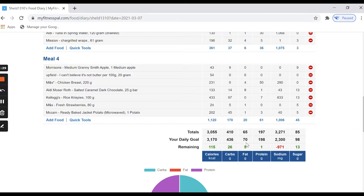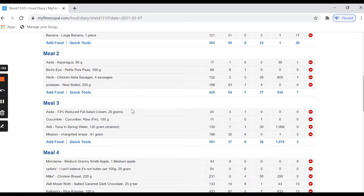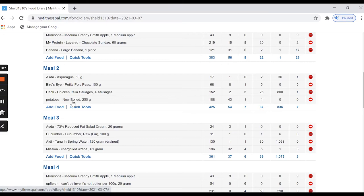My fats, again, I'm under my fats by about 5 grams. I tend to aim to be within 5 to 10 grams of these macro limits. But I can see that I'm down by 26 grams on my carbohydrates, and I've still got 115 calories left to use. So what I'm going to do is look through these meals and take a look at my carbohydrates and see what I can increase to hit those macros for the day. I can see that with meal two, I've currently got 250 grams of new potatoes.